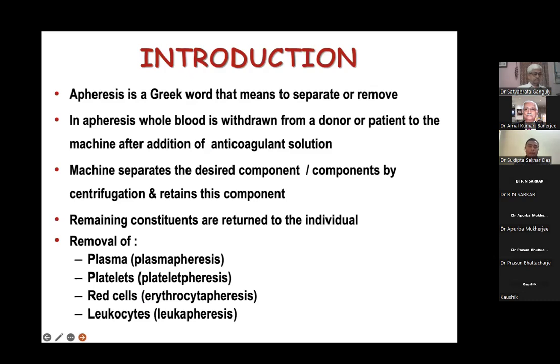And the main mechanism of this technology is that you draw whole blood from a donor or a patient, whoever may be, to the machine. And after the addition of anticoagulants, the whole blood is processed inside the machine, and then the machine separates the desired component. So you can separate any component of blood by means of apheresis. Maybe it is a platelet or plasma or leukocytes or red cell whatsoever, right? And the remaining constituents, right, are returned to the individuals. So we actually collect the desired component, and the other parts of the blood are returned to the individual.